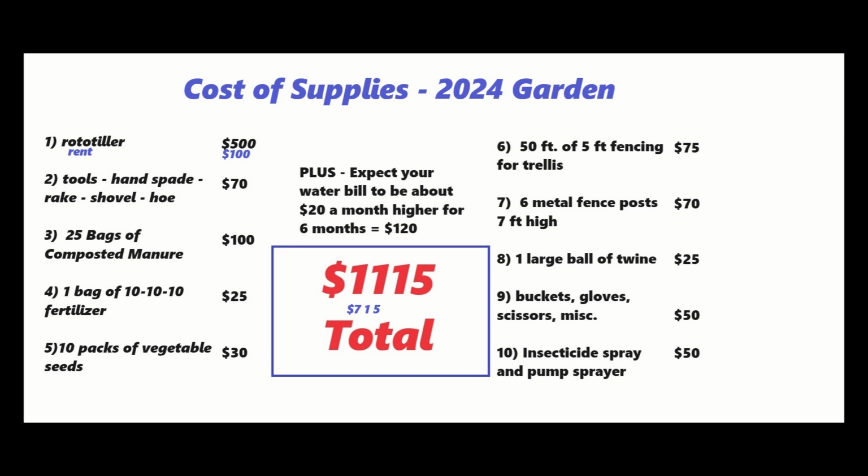You're going to need a large ball of twine to tie everything up with. You could just go ahead and buy it at Home Depot. It's about $25 for the big ball. I think it's 1,000 feet. So you'll need your buckets, gloves, scissors, other miscellaneous items that you're going to spend $50 on those.